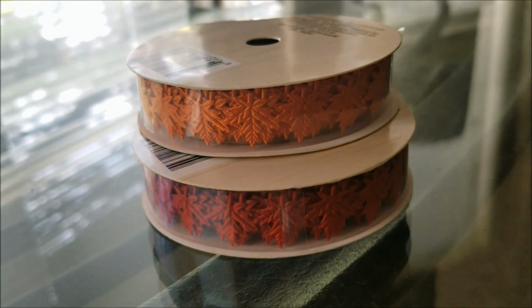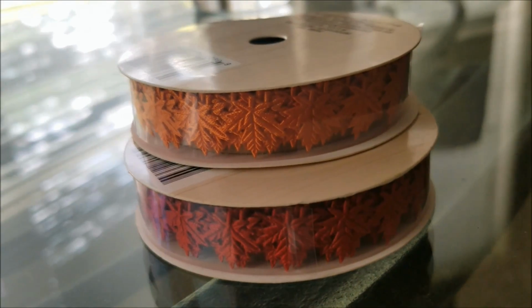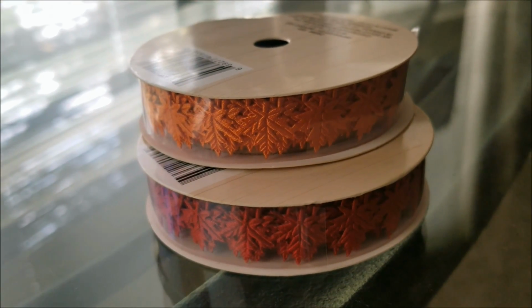Then next I ended up finding some ribbon, and it's really pretty. They are this really thin ribbon, and I don't know that you'll be able to see that, but it is maple leaves, and I ended up getting one in red and one in orange. And then they also had one in brown, but I didn't really think that I would use the brown. I may use these for a DIY. If not, I think they'll be great to go in my stash. You get about 9 feet of ribbon on here. And I thought they were really cute.